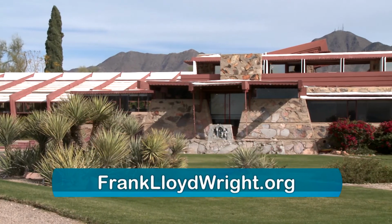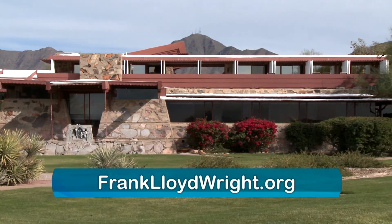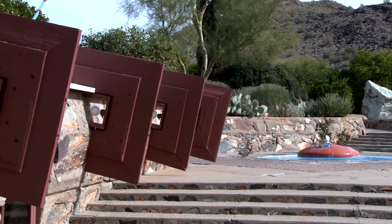We really think the best way to celebrate Frank Lloyd Wright's birthday is to experience his work and his visionary creation. So we created a website. You can find it at our website, franklloydwright.org, where you can find out where a Frank Lloyd Wright property is near you and what events are happening to celebrate. And we really just encourage people to find a Frank Lloyd Wright property, go visit, take a tour, and get a true experience of the brilliance of Frank Lloyd Wright.